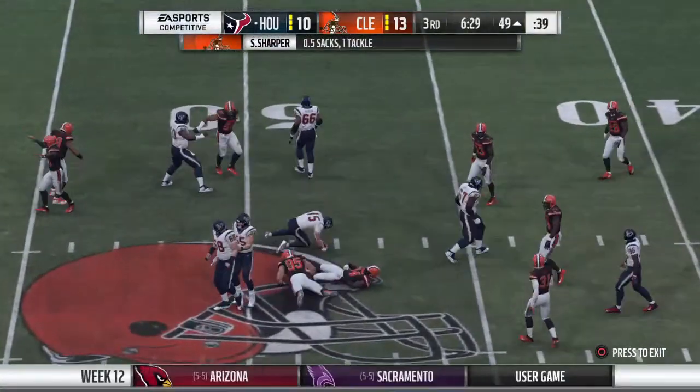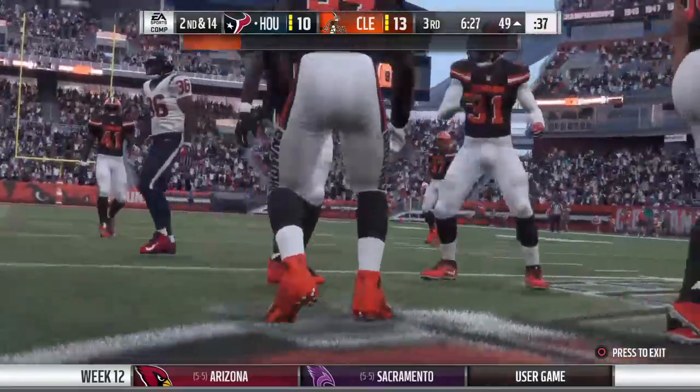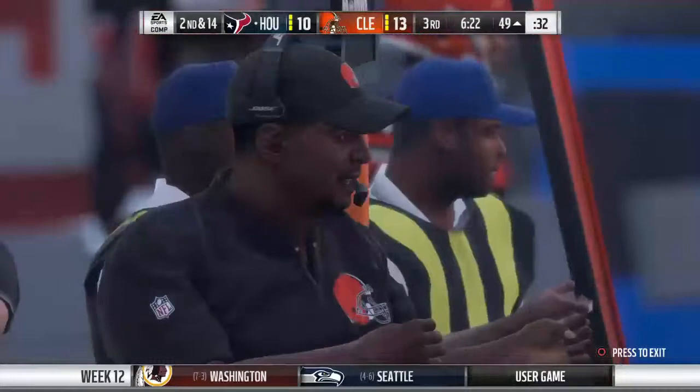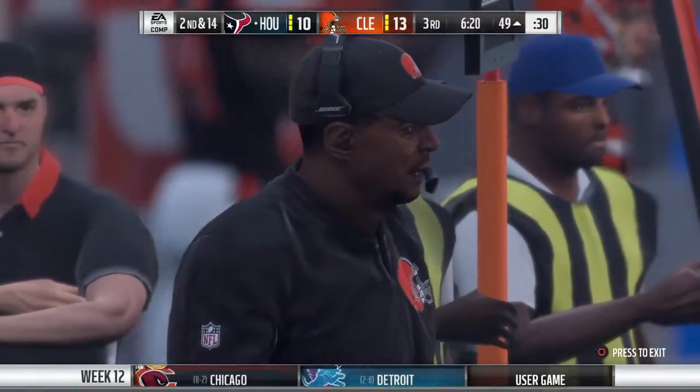This time, as he goes down, they got him for a sack. Man, he got in there so quickly, Charles. What could the offense have done to adjust and account for that?